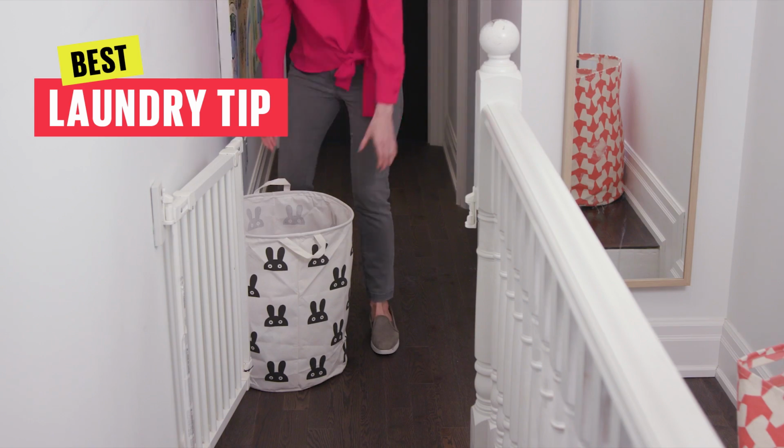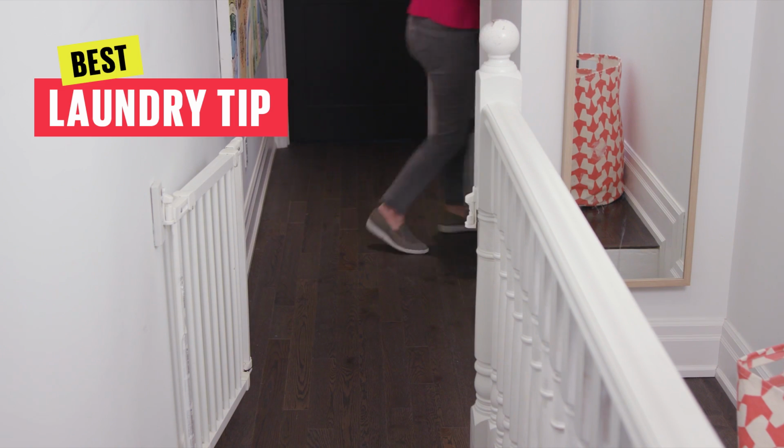Instead, pop a cute bin in those locations, so at least it looks tidy and you can easily scoop it up on laundry day.